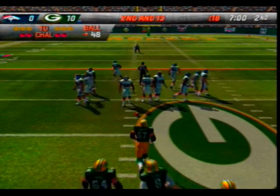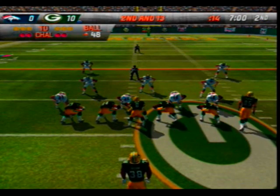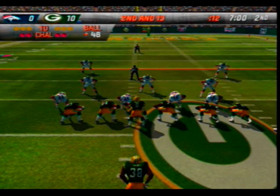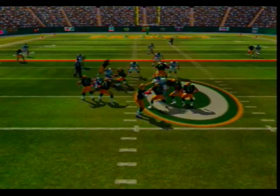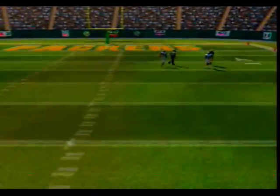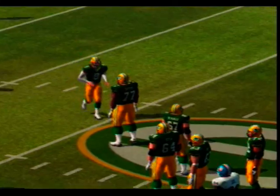Ball on the 48-yard line. Denver using three linebackers. Deep pass looking for the end zone. Missed opportunity right there.